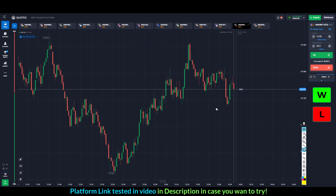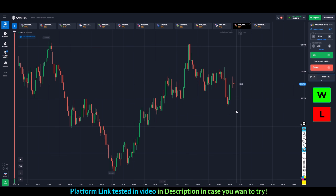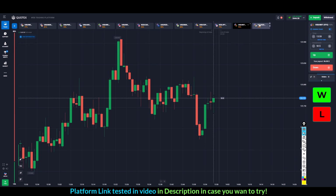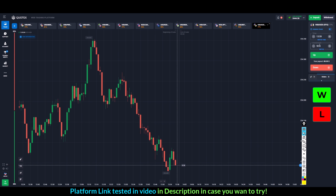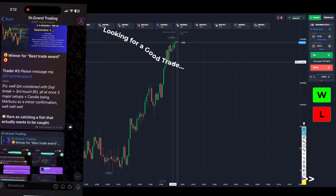Okay. Anyways, this touched this order block, it came down, it touched this demand, and now it's going up. We have a doji right at the middle. It's reacting from this doji. I don't see any buy setup here. I'm gonna go to 150 on this one, and we'll see if we can find a good trade.